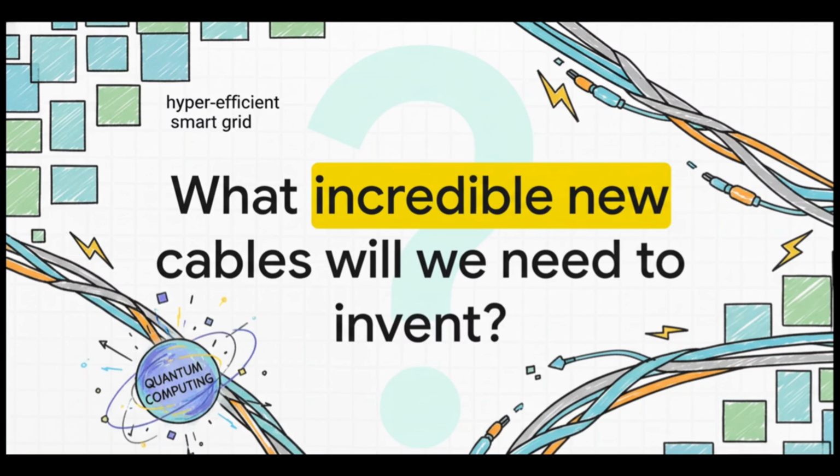It really makes you wonder, doesn't it? As we keep pushing into new frontiers with things like hyper-efficient smart grids and quantum computing, what kind of incredible new cables will we need to invent to solve that next generation of problems?